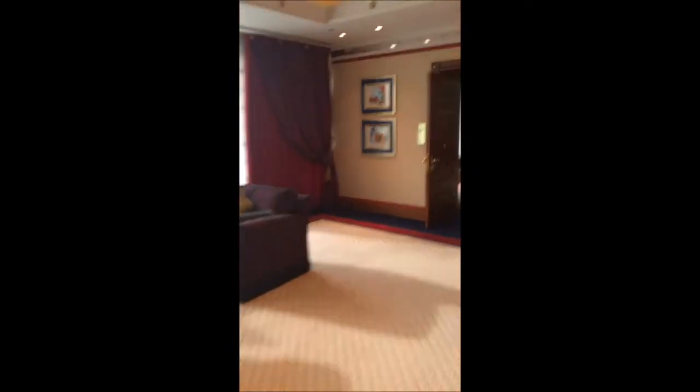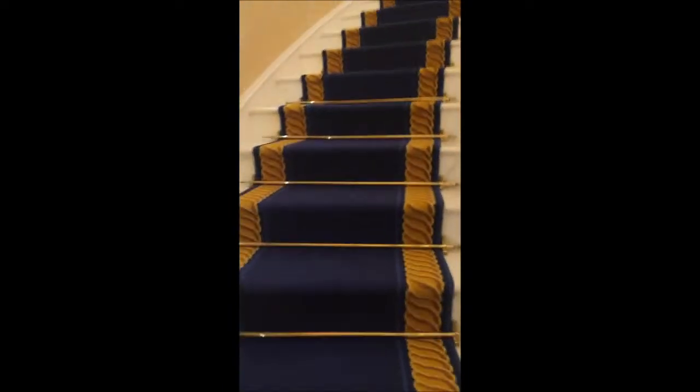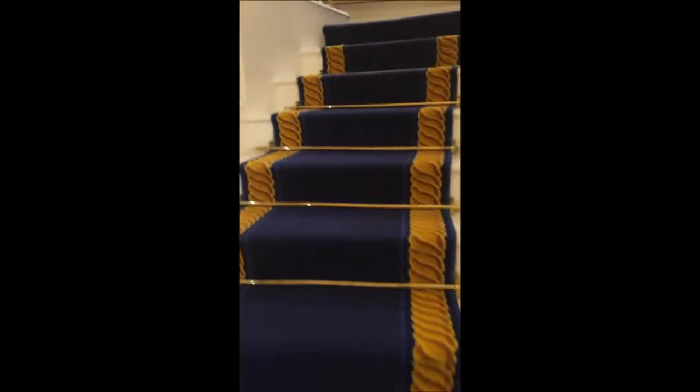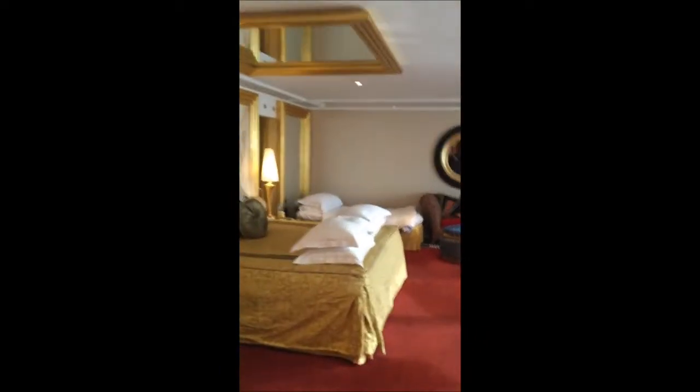So if we head back towards where we started the video, there are two bedrooms in this particular suite. We head up the stairs. All apartments, or suites in this case, are two floors in the Burj. So we're going to just go into the first one. Quick glance in there is the bedroom and the other bedroom.